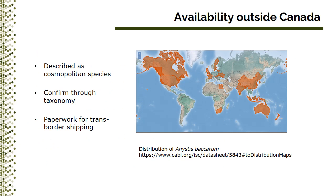For the moment, anistis is only available within Canada. The species Anistis baccharum is described as a cosmopolitan species, which means it is found all over the world and has the potential to be commercialized globally. We are working with taxonomists in Canada, US, and Europe to confirm this. Currently, it is not sure if all Anistis baccharum found in different areas are truly the same species. Unfortunately, this process takes time, so for now, the Canadian growers are the lucky ones that get to play with this exciting new biocontrol agent.